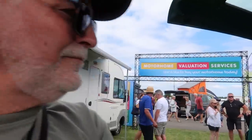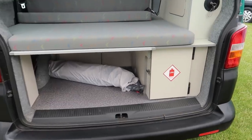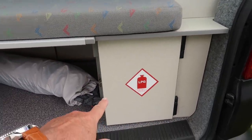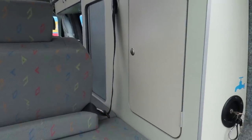I'll show you the back end here. I'm not sure if we've shown you this yet. Let's have a look. Yeah, a lot of storage in the back. Quite clearly gas storage there. A water filler. More cupboard space here.